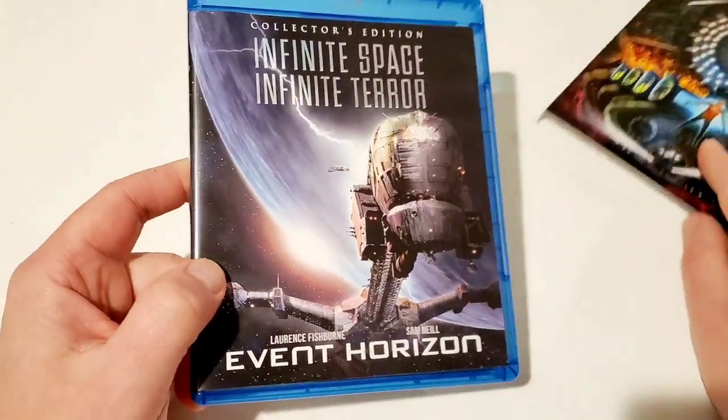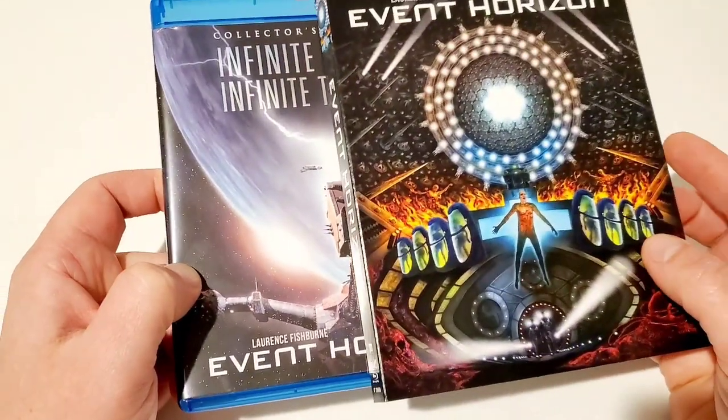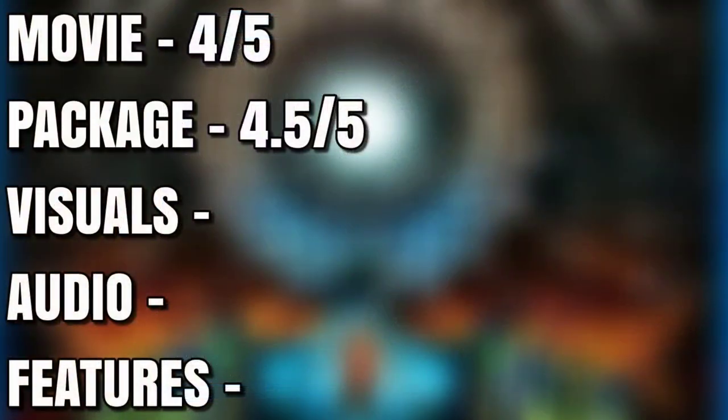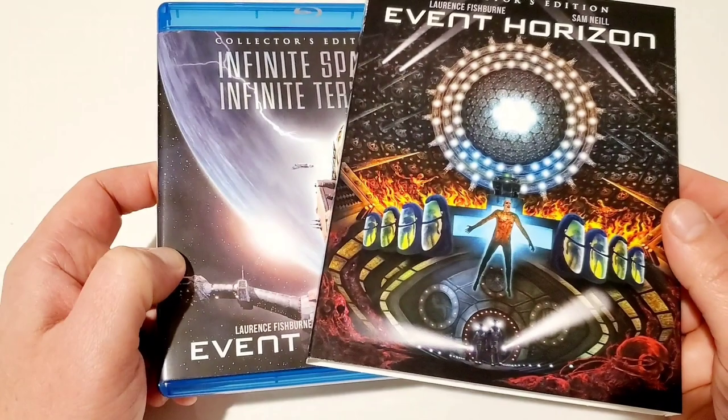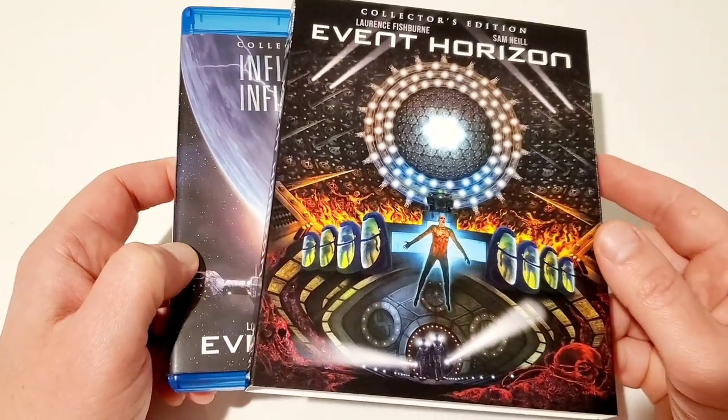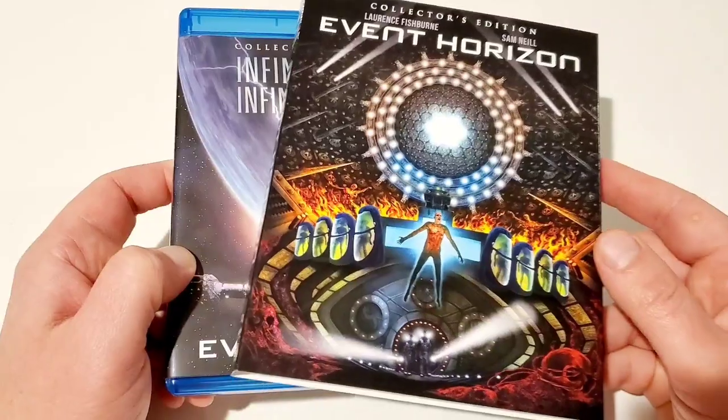As far as the packaging on this one, Scream Factory just always does such excellent work. It's hard not to give it a very solid 4.5 out of 5. I don't think it's perfect. I think there has been better Scream Factory artworks in the past, but I will give it a 4.5 out of 5. I think it is awesome. So let's get back to the visual, audio, and special features portion of this video.